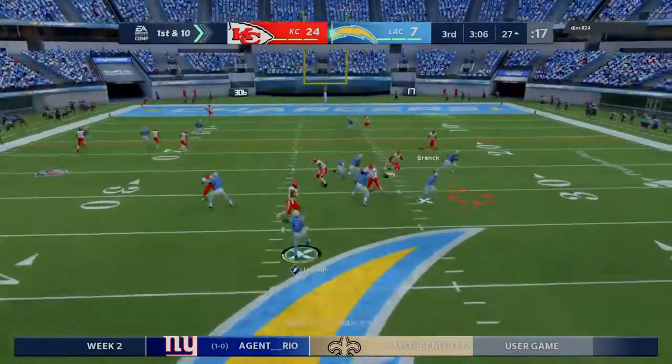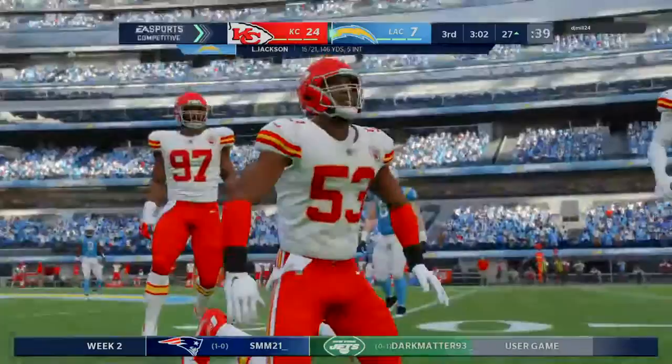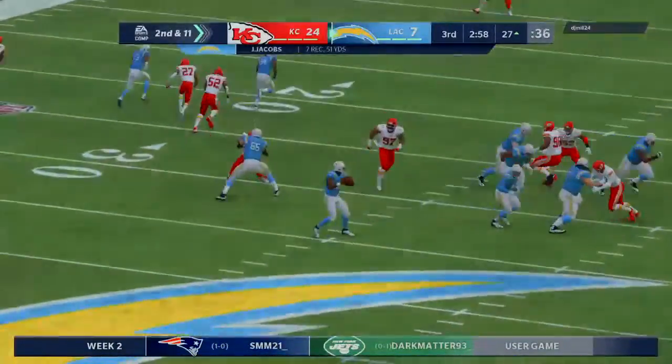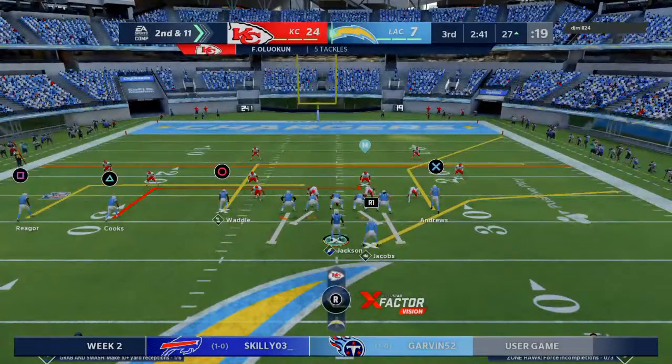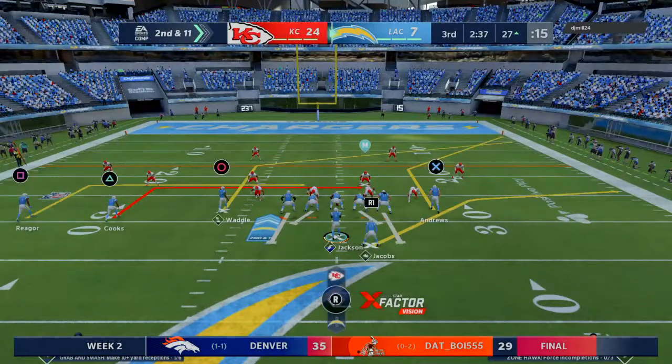Now it's Jackson. That's a screen pass. That's complete. And they take him down, losing yardage back at the 27. He was unable to shake free there, and they'll cover him for a loss of a yard. That pass play wound up for negative yardage, so here's 2nd and 11.